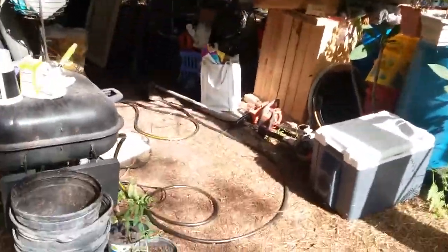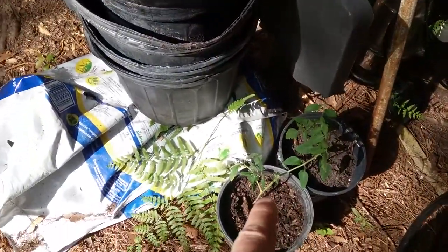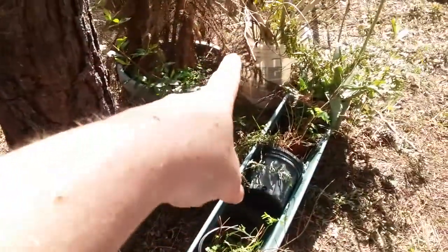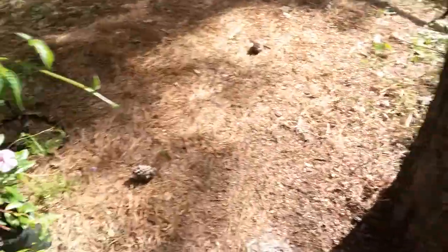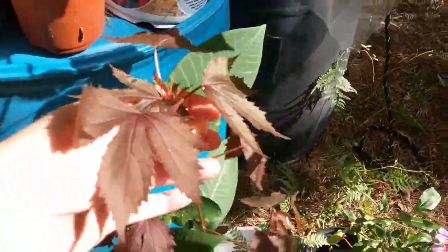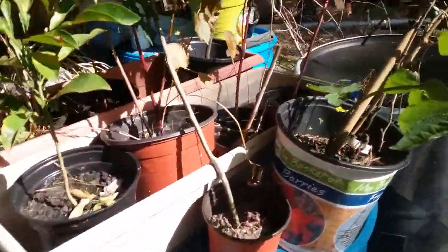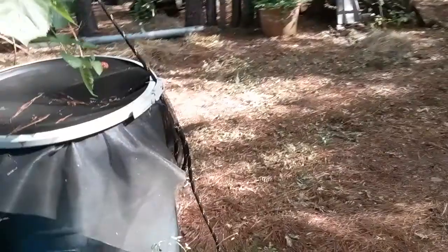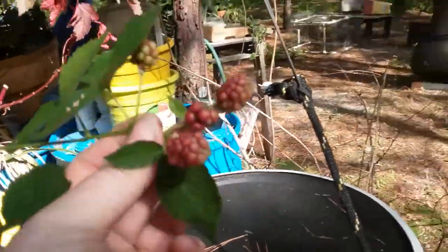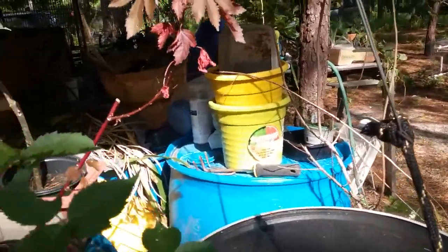I got 2 tomatoes here that were suckers. So I cut them off, threw them in a bucket of water, which is right there. And they rooted. So I put them in pots, so we'll have 2 more tomatoes. My cranberry hibiscus is getting really tall. Everything is doing good. Everything. I got blackberries coming on this, and it's still in the pot. But look at the blackberries. They just got to turn colors yet. Gotta love that. Oh my.